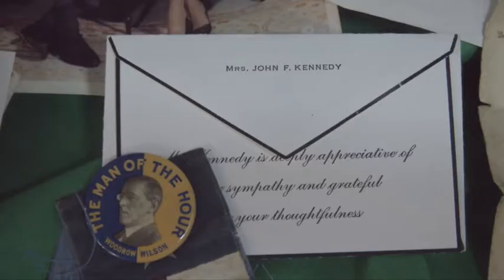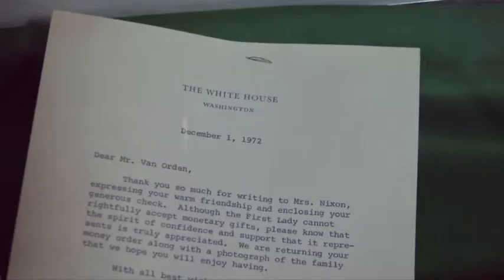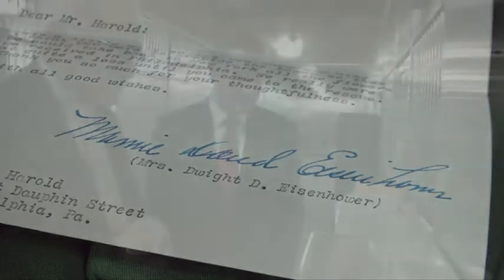So we have some very old telegrams here. This is our presidential vault here, so a lot of presidential history. We have a war ration book from World War II. Here's a letter from President Nixon, a letter personally from former First Lady Eisenhower. So there's some incredible history in this case here.